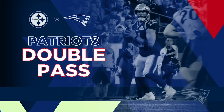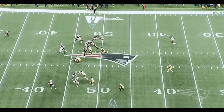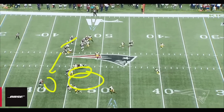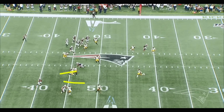It was a very difficult play to run on the double pass where Tom threw the ball out to Julian, and then Julian threw it back across the field to James White. A couple of the key things on this play are, first of all, the ball handling here, faking it to James, throwing the ball back to Julian. Of course, that has to be a lateral to make this a legal play, but Ryan Izzo and Phil Dorsett give us some key blocks right at the point of attack to keep the Pittsburgh defenders from coming in and being disruptive with Julian. And then when Julian makes the catch, you can see these are good blocks for us.